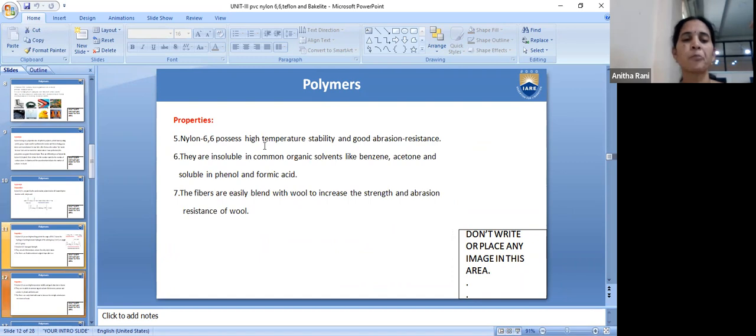Some other properties are there. Nylon 6,6 possesses high temperature stability, so it has good stability at high temperature. They have good strength fibers and good abrasion resistance. Students, what is abrasion resistance? It is also related to quality and strength. When we are using a material, if the upper layer of the material is slowly removed, that material has poor abrasion resistance. If the upper layer is not removed while we are using it, that polymer has good abrasion resistance.